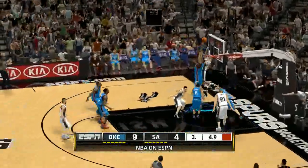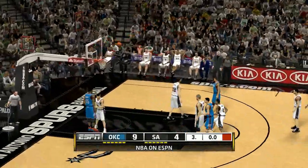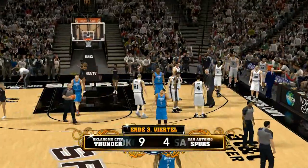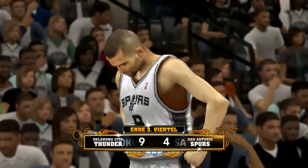Shoots from the high post. No good. I tell you what, folks, I bet he won't miss that shot next time he takes it. No good on that last second attempt there. Well, it's been an exciting game. Plenty of offense as we head to the fourth quarter. Thunder lead by 5. And we're coming back in just a moment. Get ready for the fourth quarter of action when we return.